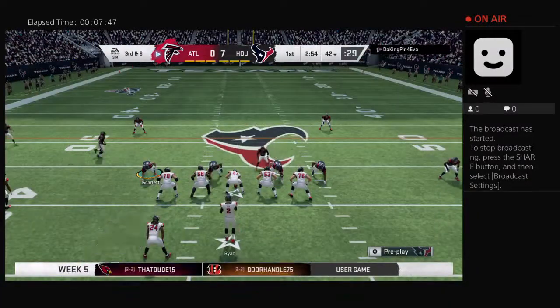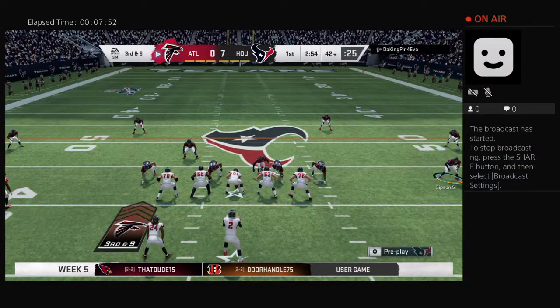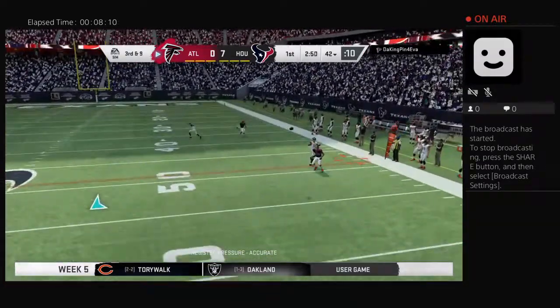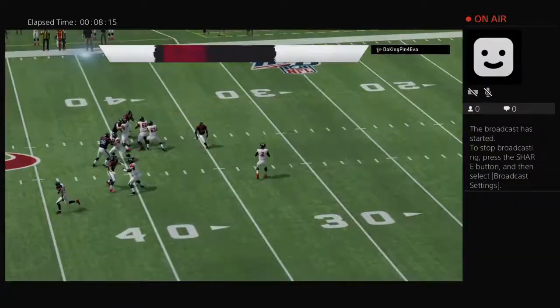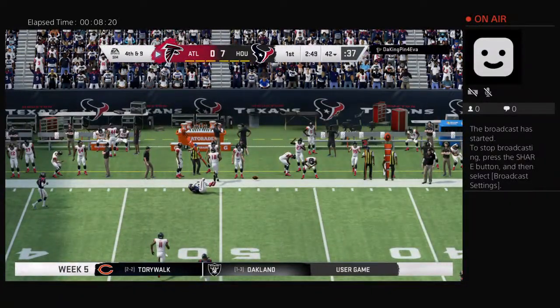After an incomplete pass on 2nd down, that'll leave him trying to convert on 3rd and 9. Hey, high 7. Here we go. From the gun, it's Ryan. And that is incomplete. Oh, he had a defender right there with him to force that to the ground. And 4th down now coming up.